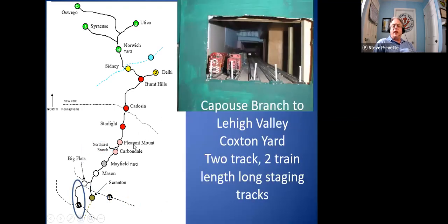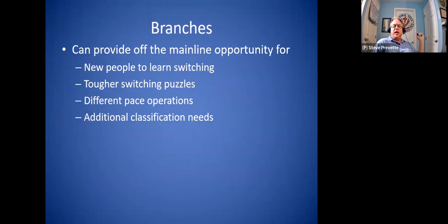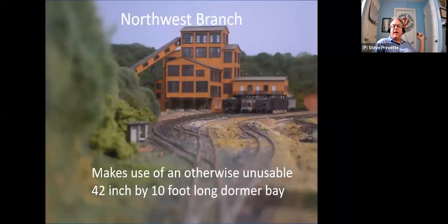I showed the staging. Oh, there's the view where you can see where your trains are in the staging. And I do say maximize the length of the flow. Don't put shortcuts in. I think we all know that in this group. And your branches can help by giving newbie operators something to learn from.